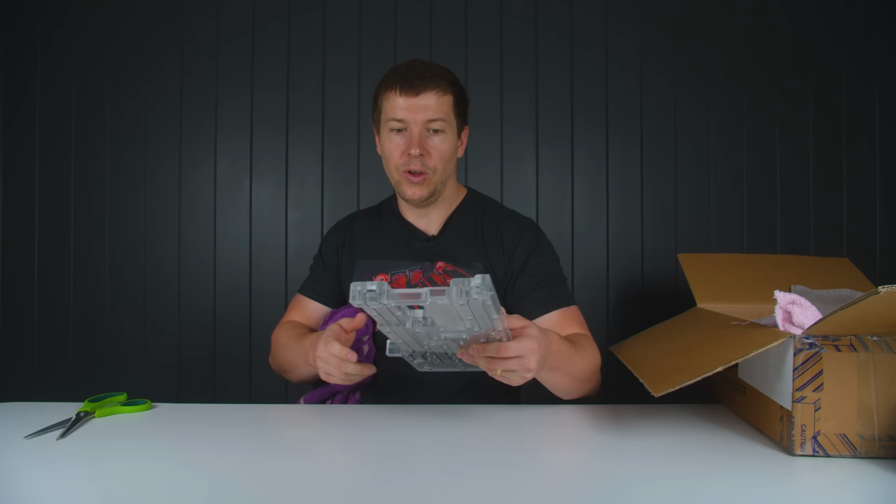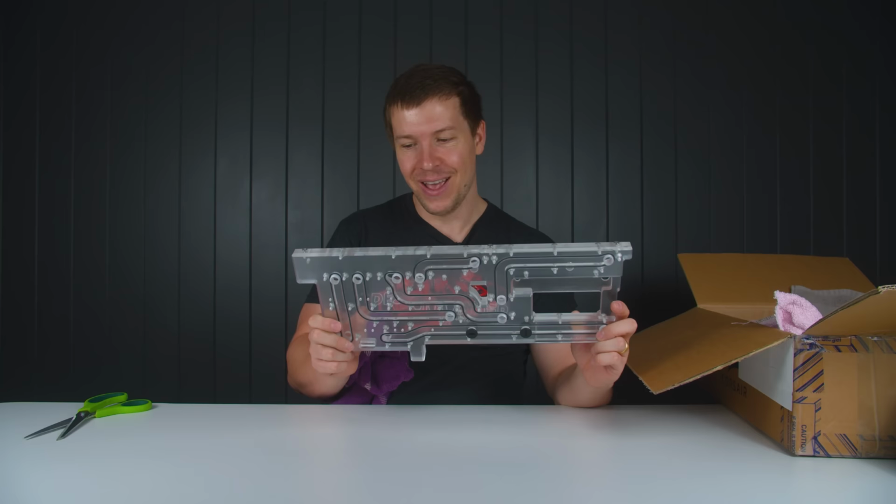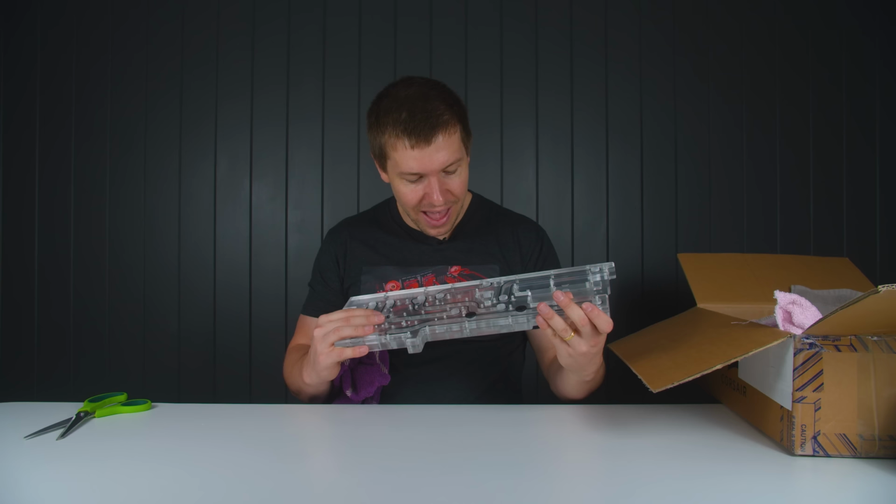So this is actually a distro plate designed specifically for any of the 5000 series cases. It looks really nice and I mean, it's even got ports on the bottom as well for draining and if you want anything at the bottom of the case. So let's go ahead and see how this works in the build. I can't wait to test it out.